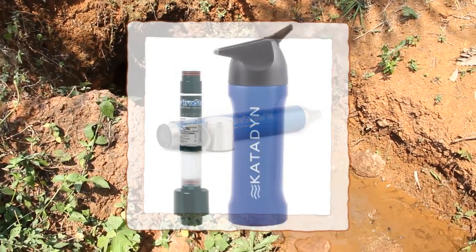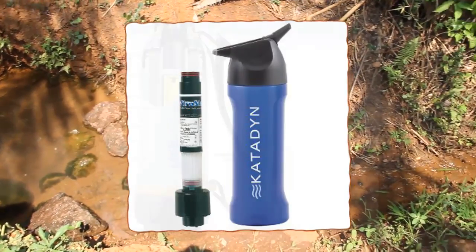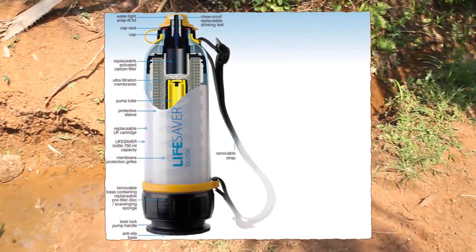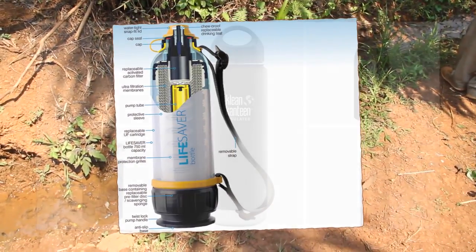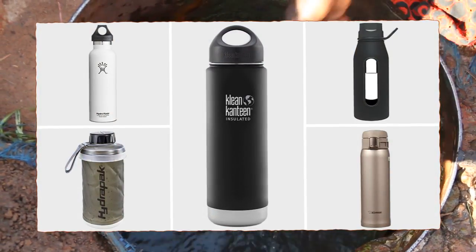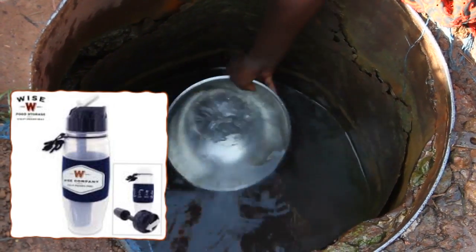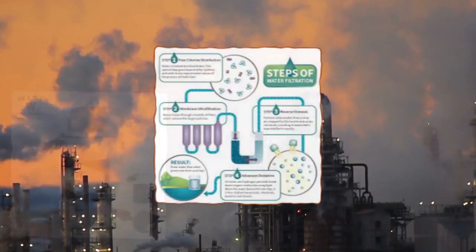Just be careful when using these in temperatures below 30 degrees and always give them at least 30 minutes to take effect before consumption. Water filtration systems. There are also multiple types of these on the market and most work very well. For a bug out pack, I recommend a high quality water bottle with a built-in purification filter along with several packs of purification tablets which can last you for quite a while.